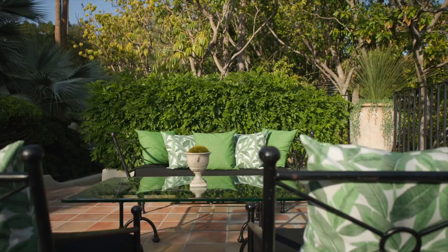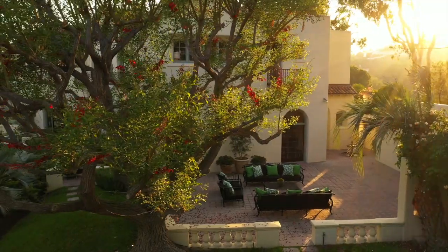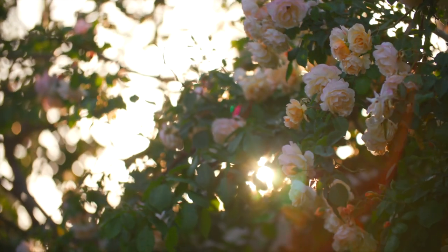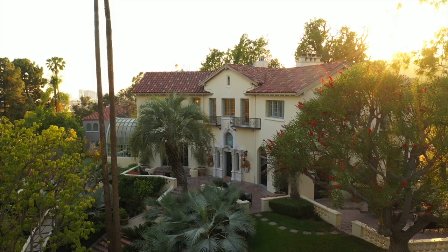The person that buys this house, they're really going to have an appreciation for history, Los Angeles, who's lived here, and they are going to consider themselves the next caretakers for this magnificent home.